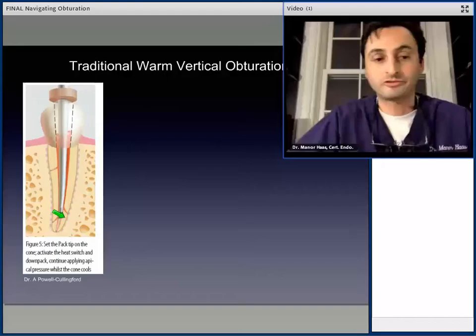Now I pack it down just a little bit, maybe about 1/2 millimeter. And then to remove it, I have to activate it again. So now it's going to be hot. Turn it maybe 1/4 of the way, bring it out. Hopefully nothing else comes out with it and the rest stays at the apex. And now we'll go back to our video.